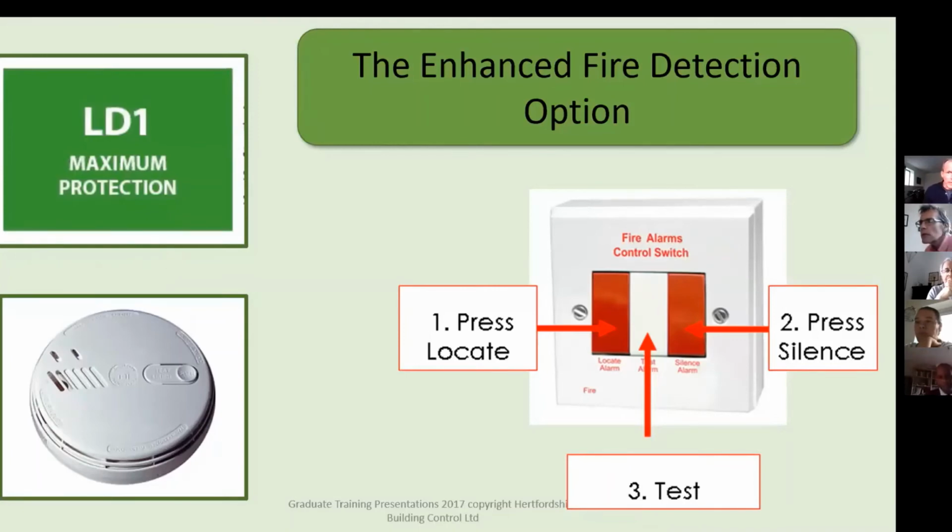And the idea is that there's a mains-powered linked detector in every risk room or cupboard that is off the stair. In other words, that might present a fire risk. And the system, as you see on the right there, includes this central control box, and that should be sited next to the final exit door. And that can be used to either silence the alarms or test the alarms, or to isolate the alarm that's going off so that you can tell where the fire is if you're not sure.